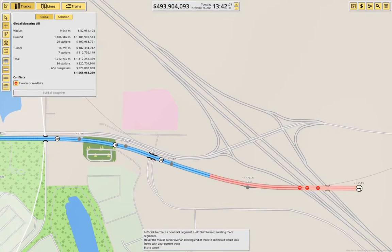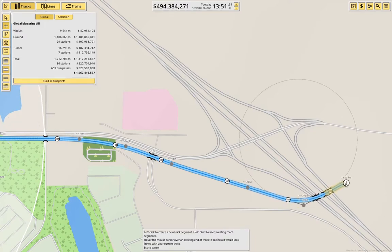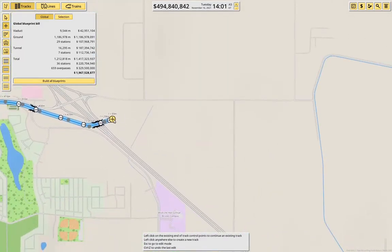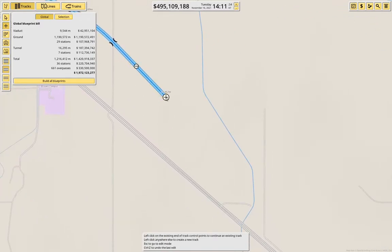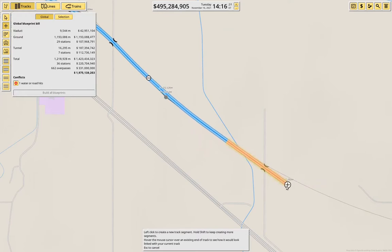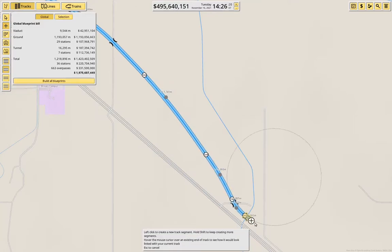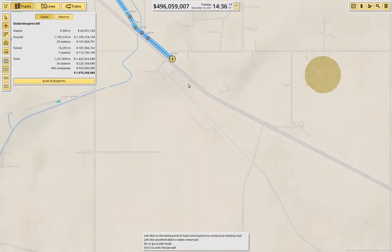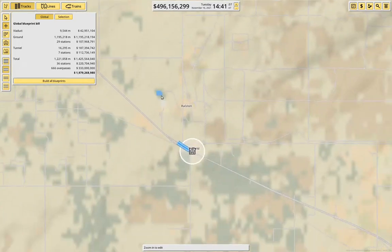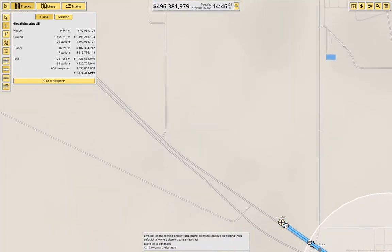at this point, because we can just do this. There's the angle. Okay, now we can work our way down. Okay, we have that. We need to work our way up this way too. Yeah.